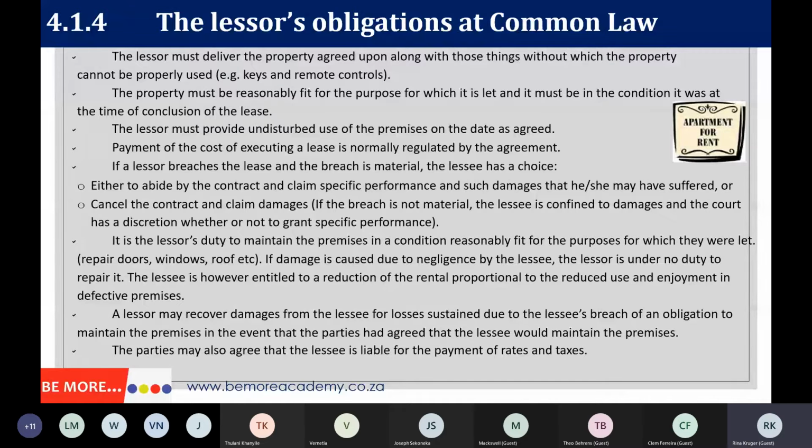If a lessor breaches the lease and the breach is material, the lessee has a choice: either to abide by the contract and claim specific performance and such damages that he or she may have suffered, or cancel the contract and claim damages. If the breach is not material, the lessee is confined to damages, and the court has discretion whether or not to grant specific performance.